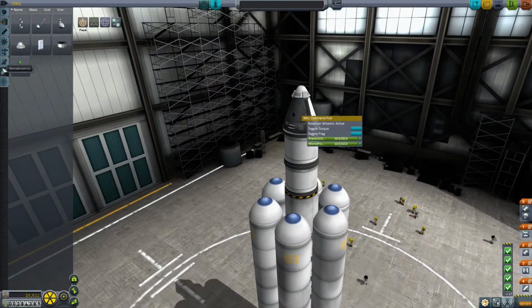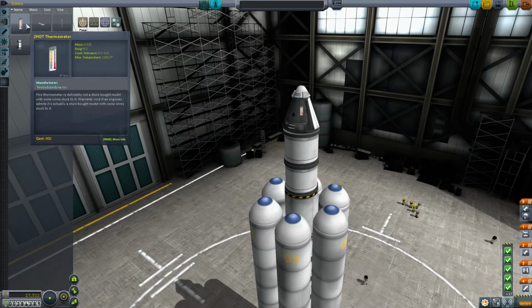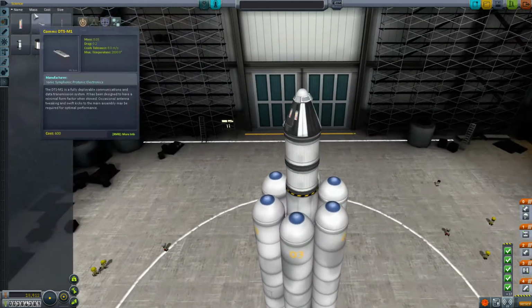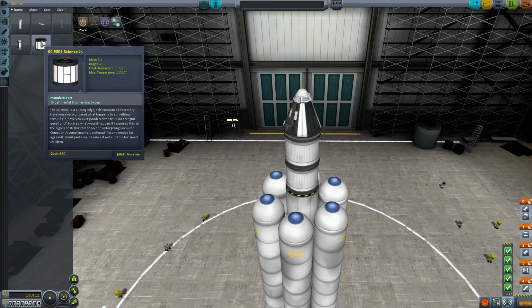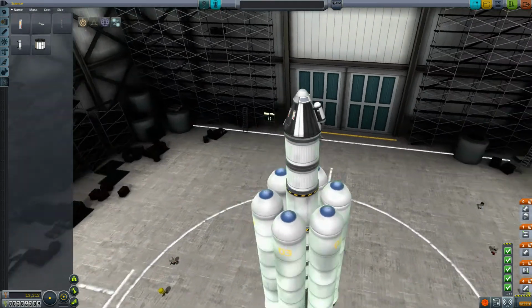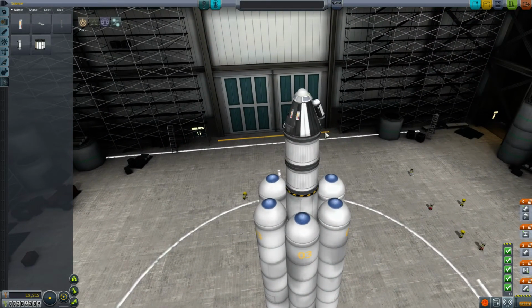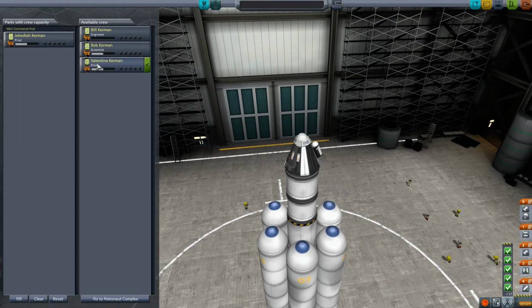Can we afford to put any science things on it? I suppose we could probably afford to put a thermometer or two on it. Let's put 2 thermometers on, for good measure. No, we don't need that. And let's stick some mystery goo containers on. Yeah, we'll put 1 on. Why not? I'm not entirely sure if this is going to get us to where we need to go. Let's just call this the orbiter, because it is an orbiter. And it's going to help us get to orbit, if we can.